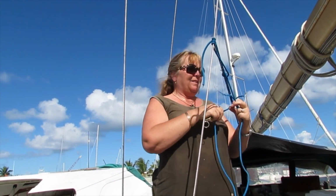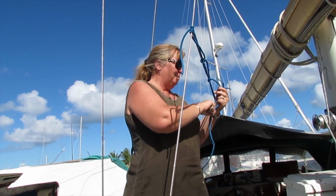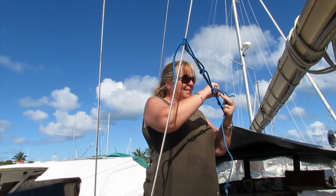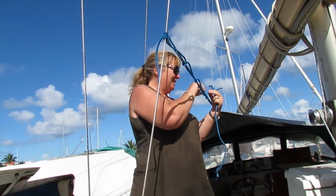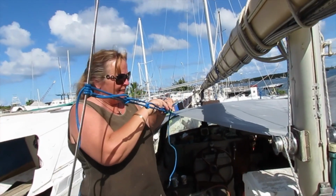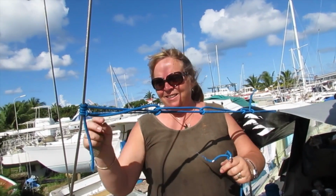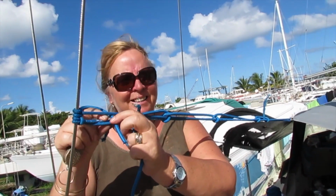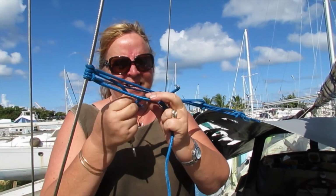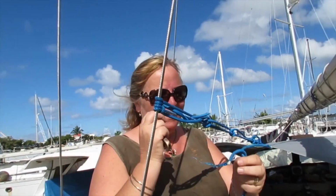So I think that's true all over the world. Anywhere you go, you look at the price of renting an apartment versus living on your boat, either at anchor or even in a marina. It's always cheaper than an apartment. Or at least that's one way to look at it.